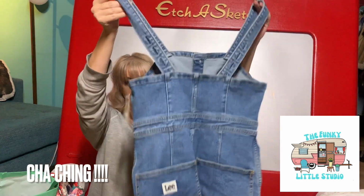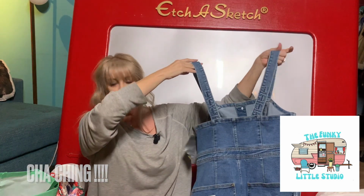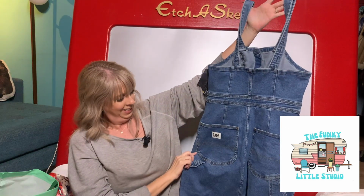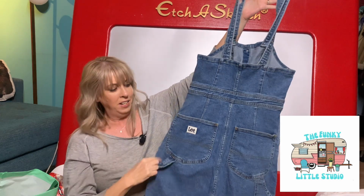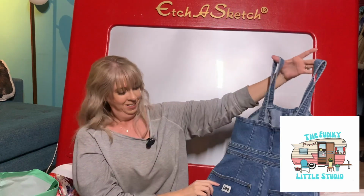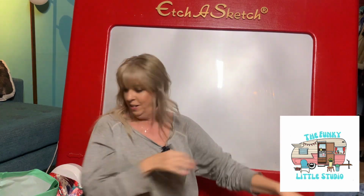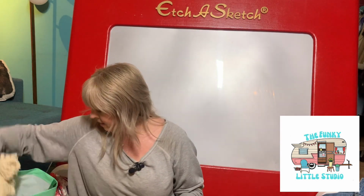It's by Lee. Oh, something sold. So yeah, it's by Lee Jeans, and that was definitely coming with me. How fun is that? All right, just a couple more pieces.